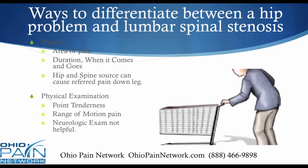Well, there's a few ways to differentiate it on history. If a person says that their pain really is more in the leg than it is in the hip, that's a little bit of an indication. You want to know the duration, when it comes, when it goes. Both of these, hip and spine sources, can cause referred pain down the leg. You see here the picture of the person leaning forward on the shopping cart. It's very common with spinal stenosis that someone will say, I feel a lot better when I'm in the grocery store leaning forward on the cart.